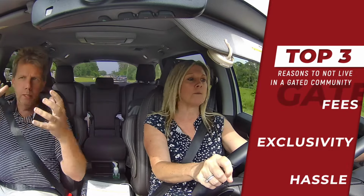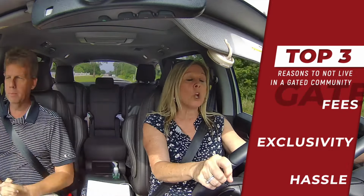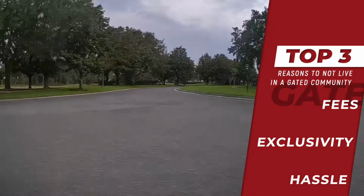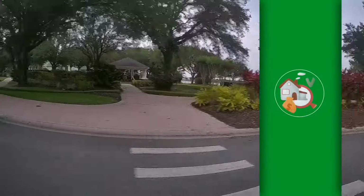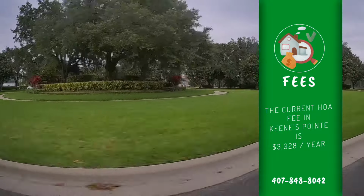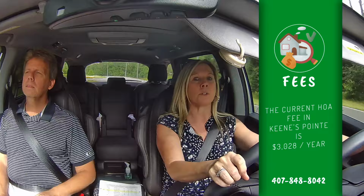Yes. Now you said to go to reasons why I would not. Why you would not want to live, not necessarily in Keene's Pointe, although you can mix in Keene's Pointe. Well, number one are the fees that would be associated with it. Whenever you have a guard-gated community, your HOA fee is going to be substantially higher because someone has to pay the salary for those guards. In fact, several of them out in that area are guard-gated in 2 locations, as well as one in Winter Garden. Stony Brook also has guards in 2 different locations. And we're talking several $100s a month. Yeah, it's just a higher HOA fee.